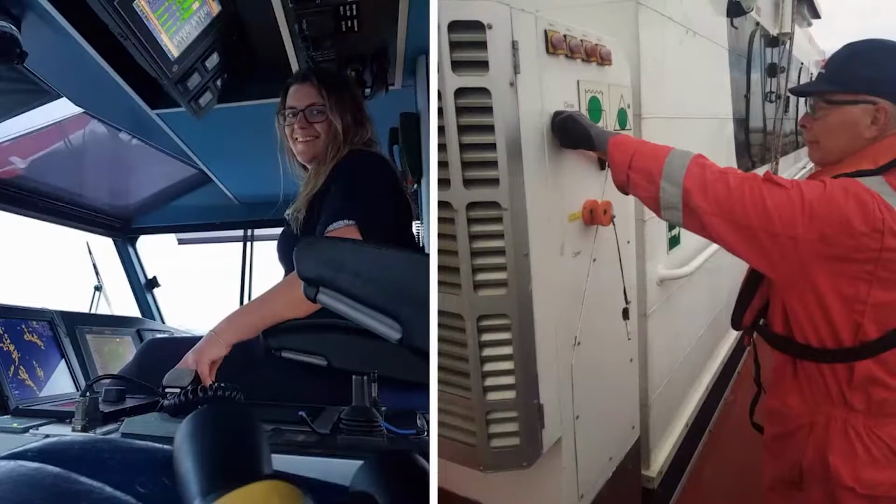Crew on board the vessels range. We see here the people working on what we call the navigation team, the master here, or the chief mate on the left-hand side. And on the right-hand side here, we've got a member of the deck team, possibly an engineer, working on the forced ventilation system for the engine rooms.